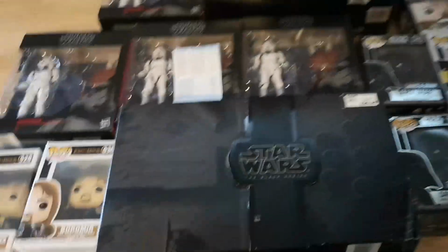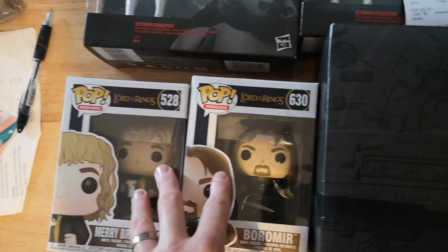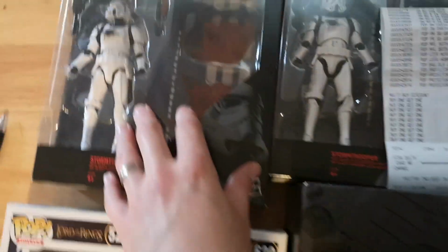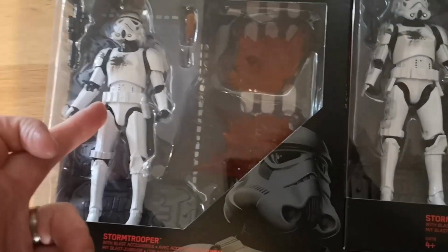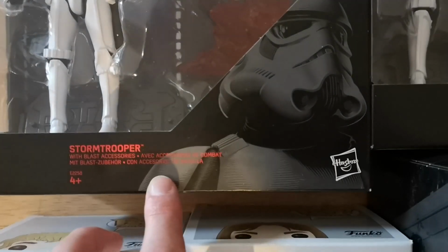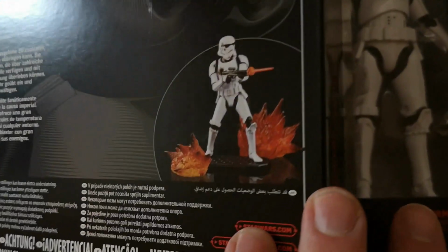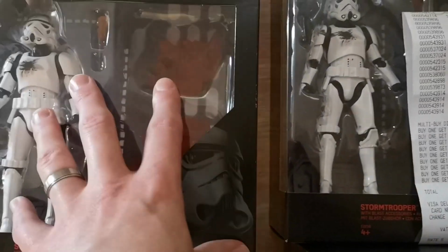So everything you can see on the table is what I bought from the Entertainer. We've got two Funko Pops for my brother, come birthday or Christmas, whichever I decide. We have Star Wars, the Black Series. So we've got damaged Stormtrooper, Stormtrooper with blast accessories. I got four of those and these were $14.99 each. Obviously, buy one, get one free. That's essentially what it looks like. So really nice thing for toy collectors. So we've got four of those.